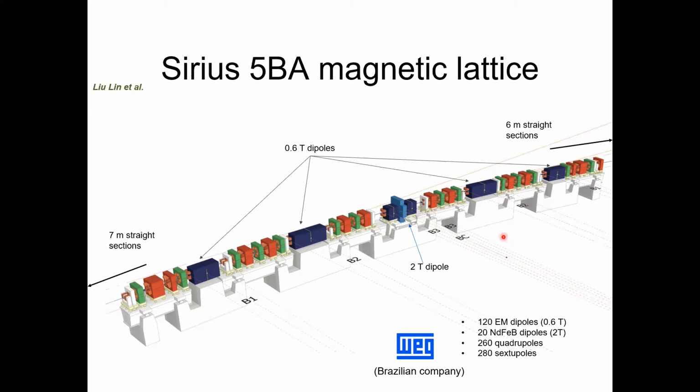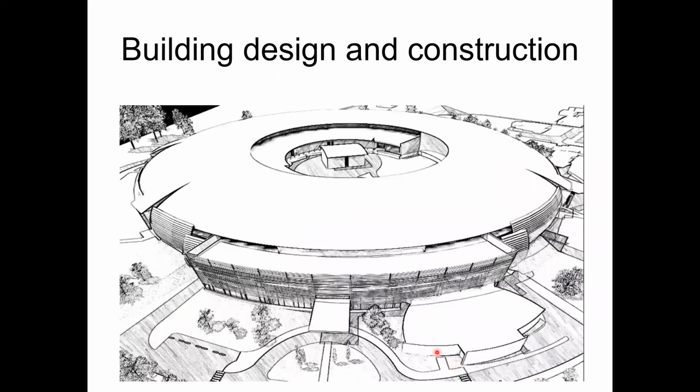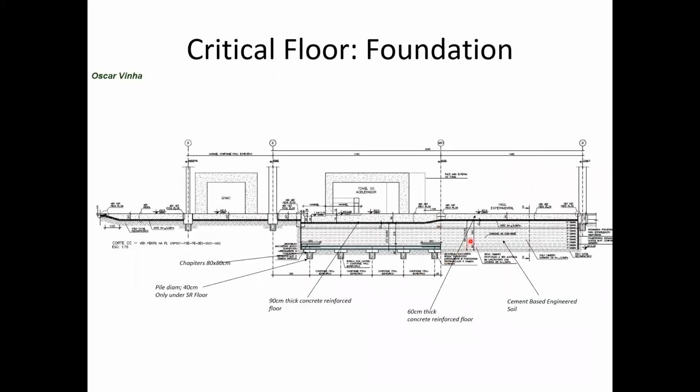And this is a totally Brazilian project. In fact, all these electromagnets are being built by a Brazilian company called WEG. So it's a whole Brazilian enterprise, and we are very proud to say that. We didn't just buy a new machine, we are building it from scratch. The building itself is very impressive. The floor has to be extremely stable. In fact, it's so stable because we need to have beams of about 10 nanometers in a machine that has almost 1 kilometer in length. So it's very difficult to maintain this stability.